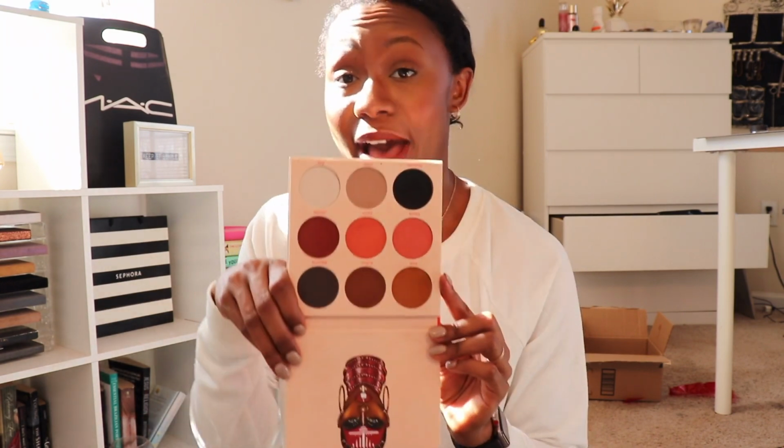The Warrior 2 palette. I have all of these shades. I'm having to make really, really hard decisions because I do not want to part from this palette. However, I already have these in my staple collection. So I believe this is going to be a palette that I give away.